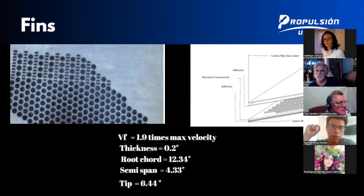And the change that we are making is the panel is a bit thinner. It's now 0.2 inches, the composite panel. And there are the measurements. The root chord is 12.34 inches. The semispan is 0.43 inches. And I can see the tip. But it's more or less the same as last year, but thinner and, of course, lighter. So we already have the panels ready to cut. As soon as we adjust all the masses on the rocket, we can attach them. And also the process of the attach borders is simpler. So we can do this a lot faster and have the rocket completely finished at least two weeks before the Spaceport.